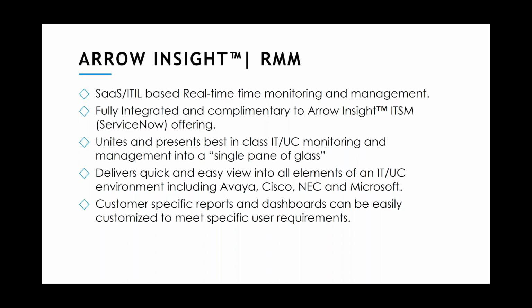The third bullet there, again, that whole panacea of a single pane of glass, right, to monitor and manage all of our IT and UC/CC solutions or applications that we have running in our environment. And we want to be able to easily provide reports on all the elements that are in our environment, from whatever manufacturer it is. In this case, the bullet here talks about Avaya, Cisco, NEC, and Microsoft, and you can think of those as UC/CC platforms, but also, obviously, Cisco's heavy in the data space and in the data center, and Microsoft obviously is very heavy in the application side of the house too.